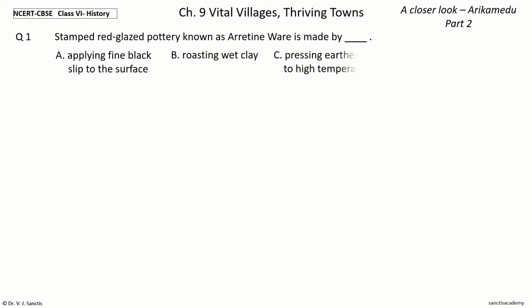Stamped red glazed pottery known as Aretine ware is made by dash. The options are applying fine black slip to the surface, roasting wet clay, pressing earthenware to high temperatures, pressing wet clay into a stamped mold. Your time to choose. And the answer is pressing wet clay into a stamped mold. So, stamped red glazed pottery known as Aretine ware is made by pressing wet clay into a stamped mold.